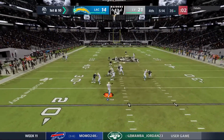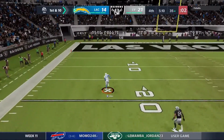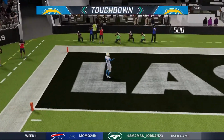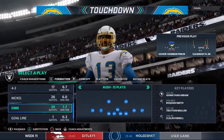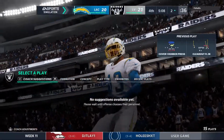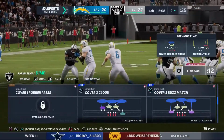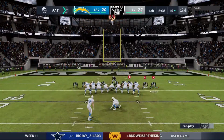To throw now on first down. Allen has it, left side. Touchdown, L.A. Keenan Allen, touchdown number 15 of the year. And the Chargers are an extra point away from tying this thing up. A nice throw there by the second-year quarterback.